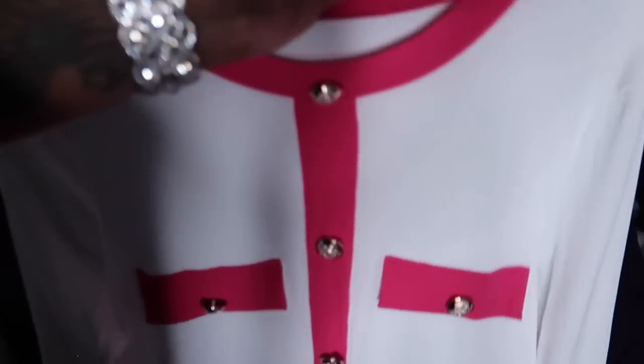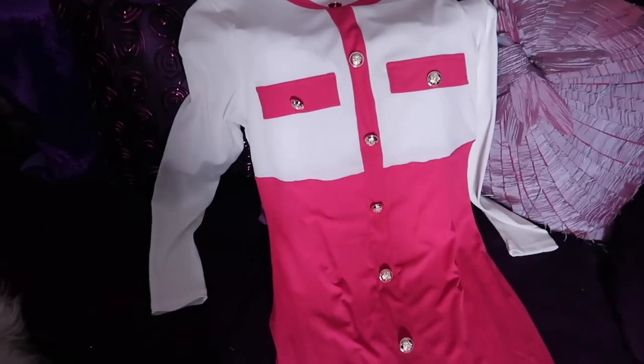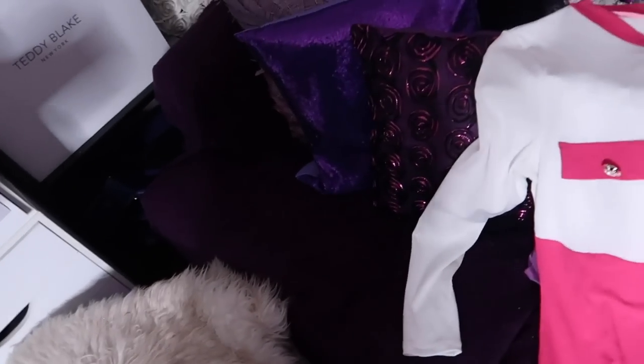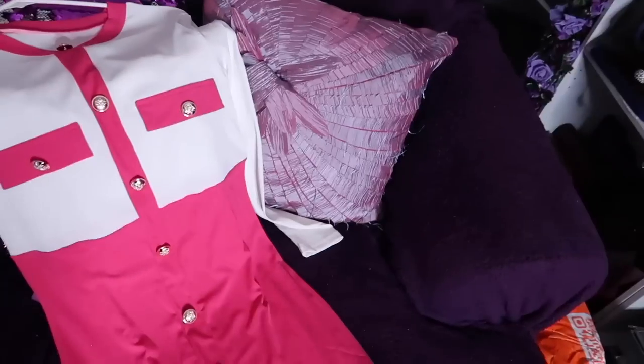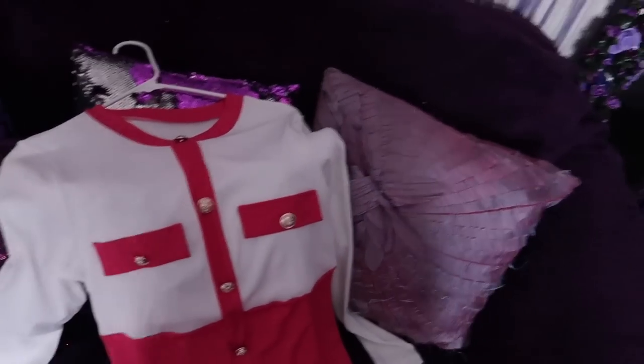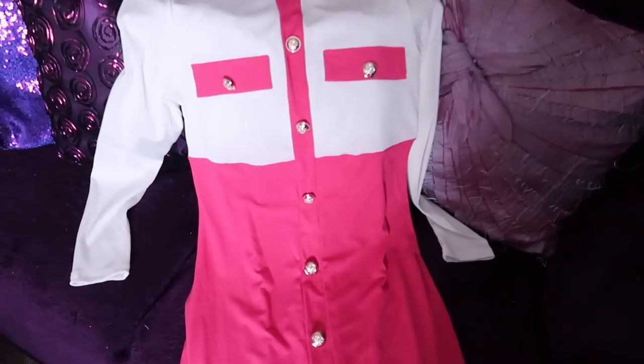Okay, so I went and got the dress. It's giving Clueless. I know I've been on my Clueless stuff lately. So, we're just gonna see. If it don't, we just gonna have to make it work. We're just gonna see. Sorry. We're just gonna have to make it work.